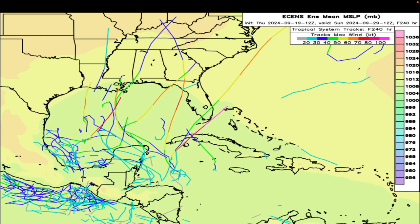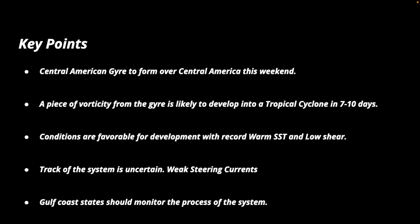Again, we still have a long way to go, but the best thing is to keep an eye on the system, review your hurricane plans, and get some supplies just in case we do have a tropical cyclone threat moving into this region in the next 7 to 10 days. So, the key points. Once again, the Central American gyre will form over Central America this weekend. It's looking likely that some piece of vorticity from the gyre will develop into a tropical cyclone in the next 7 to 10 days.